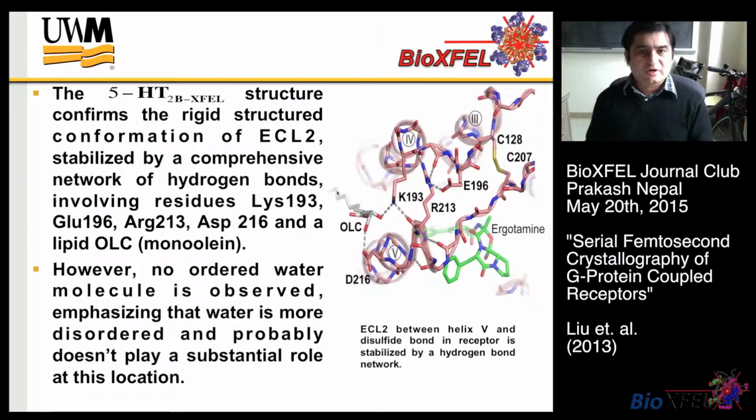Another prominent thing they found is this XFEL structure confirms the rigid conformation of ECL2, which is stabilized by a comprehensive network of hydrogen bonds involving residues lysine 193, GLU 196, arginine 213, aspartic 216, and a lipid ONC. No other water molecule is observed, emphasizing that water is more disordered and probably doesn't play a substantial role at this location.